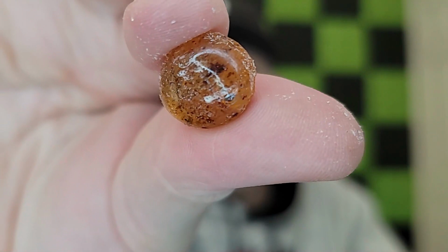We got candy cap mushroom drop candy. So these are actually flavored with actual mushrooms. These little mushrooms are supposed to taste like caramel and maple syrup or some shit like that. But it's actual real mushroom flavoring. And you can see the little flecks of mushroom in the candy. Let's try it.